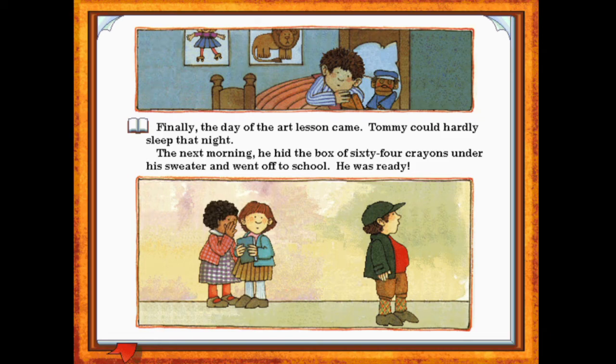Tomie has something hidden under his sweater. Yeah, what do you suppose it is?